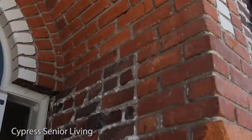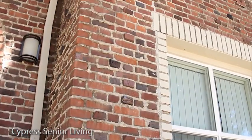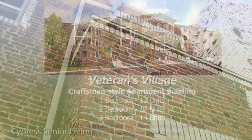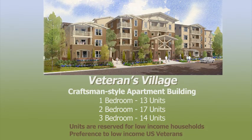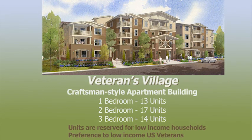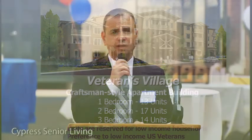Not only is it a beautiful, historic, red brick, unique building that you won't find too many of in this city and in Southern California in general, I do want to mention also that we have the Veterans Village, another project that gives preference to our veterans in the works. That'll take a little more time to complete, but again, this is an indication of how serious we take our seniors, and especially our veteran seniors and their needs, and how committed we are.